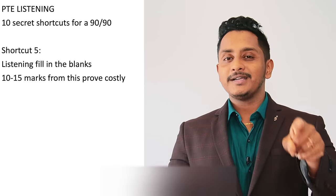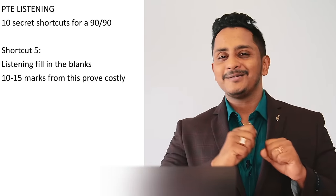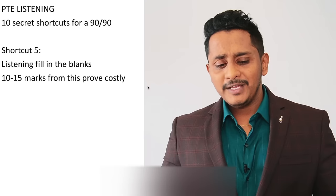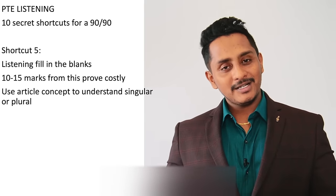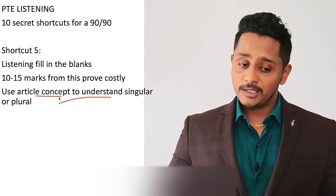This is the module, guys. Trust me, this is the module that a lot of people have problems with. Because of this, marks definitely will go down in listening and writing. 10 to 15 marks from this prove very, very costly. So many grammar shortcuts are there. One of the secret shortcuts is to use the article concept to understand singular or plural.